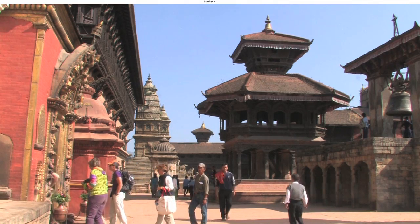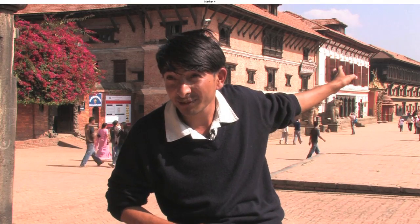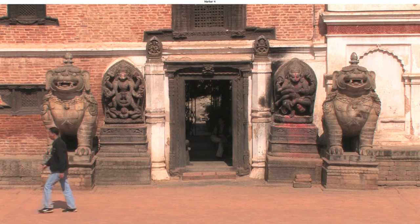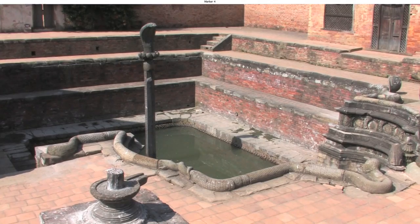And you see there is a column there, and that's the king. He is the second last king of this place, and his name is Bhupatendra Malla. You have a praying statue inside of the Golden Gate. There is a beautiful temple here, the Kumari, and the Taleju temple inside here. We'll go to look there also.